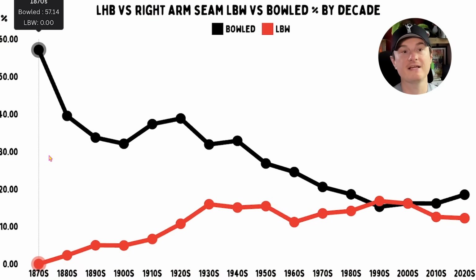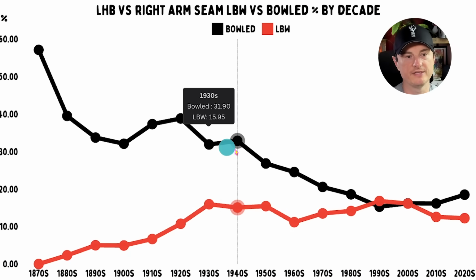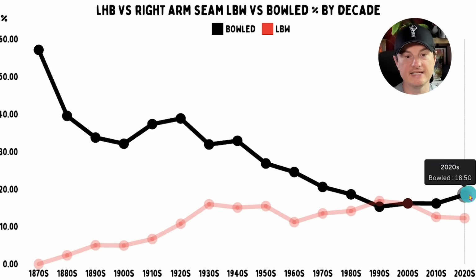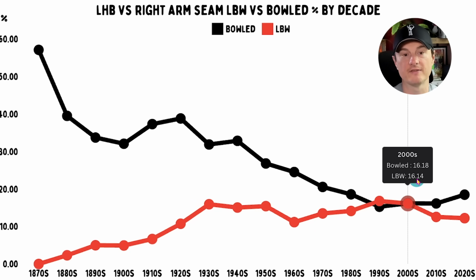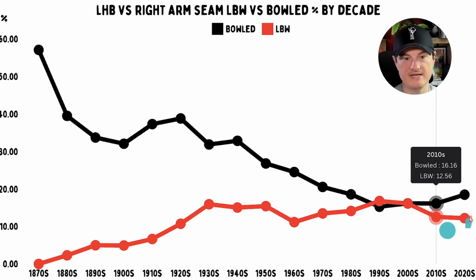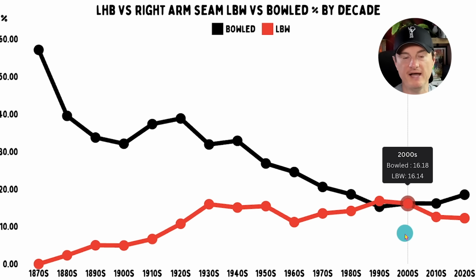So this is left-hand batters versus right-arm seam, and you can see a very similar pattern to what we saw before. They used to get bowled a lot, and now they get LBW a lot. But what is interesting here is that bowled has actually taken a bit of a lead again. And a lot of this has to do with the fact that they're bowling around the wicket a lot more. Whereas in this period, you're bowling over the wicket to left-handers. And now right-arm bowlers are bowling around the wicket. And so it's come up with its own distinctive pattern.